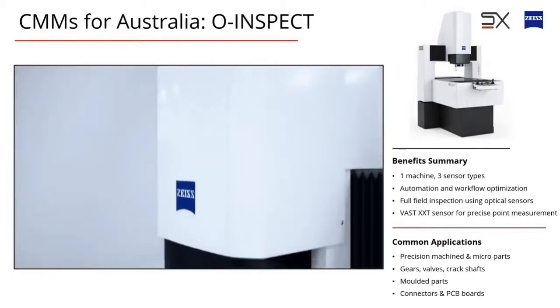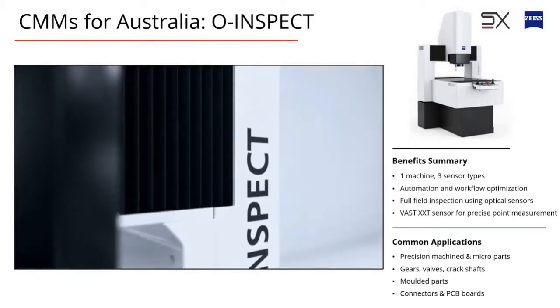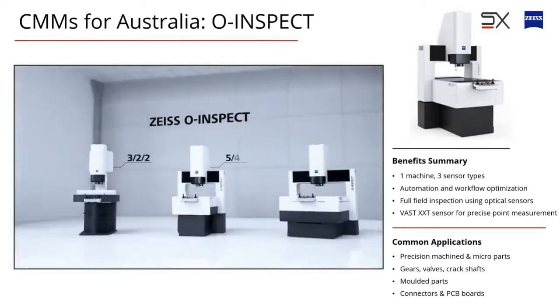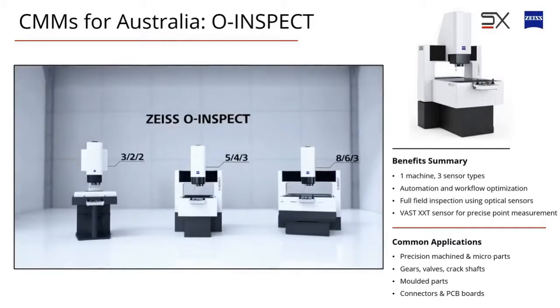The O-Inspect is a multi-sensor machine combining the benefits of both optical and touch probe metrology into one single package. It allows you to use a wide range of sensor technologies interchangeably with speed. It comes in a variety of sizes and configurations tailored to your application.